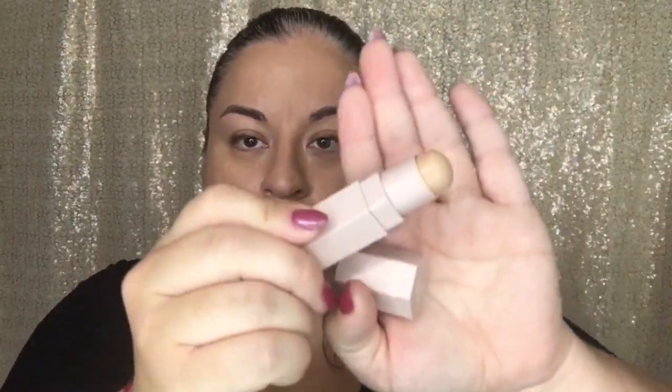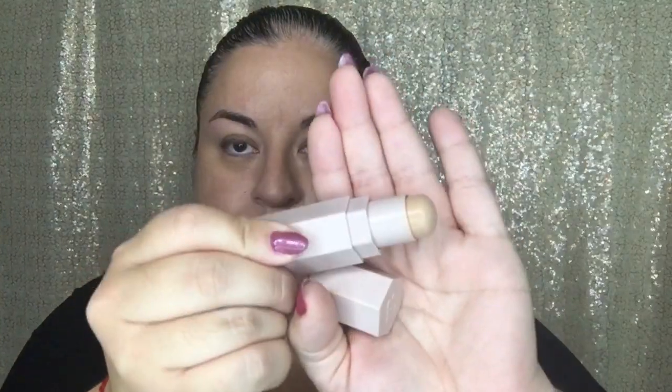Go in now and do our contouring. So I'm gonna start with Bamboo, which is the highlighting shade of the trio, and that's the shade. I'm on the fence about these trios. So what I do like about them is that even though they're in stick form, they are creamy enough where you can apply them without dragging your skin. It's not that much of a highlighting shade for me, which is good because I don't like to be super stark.